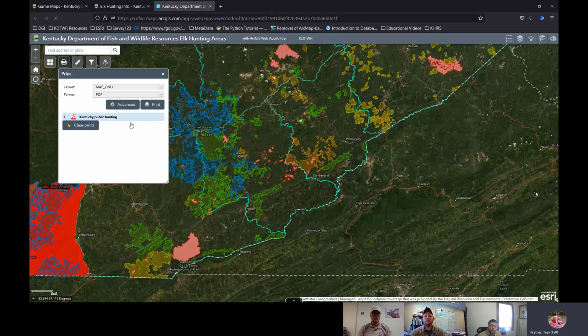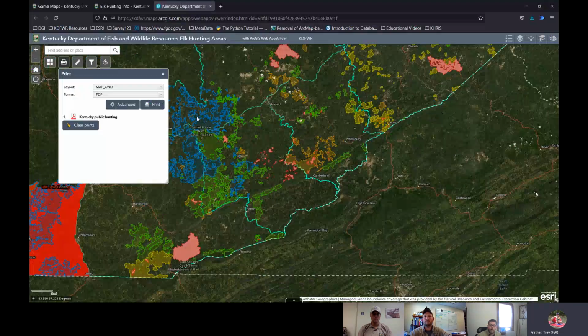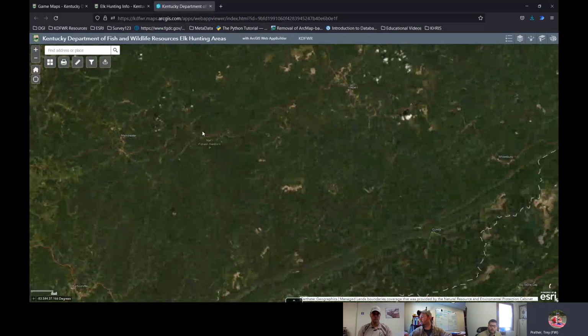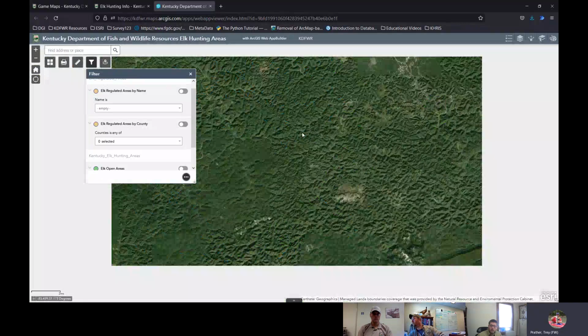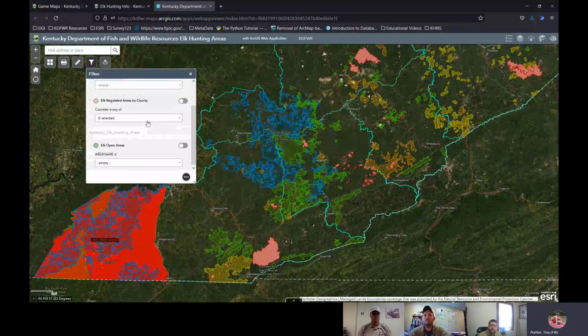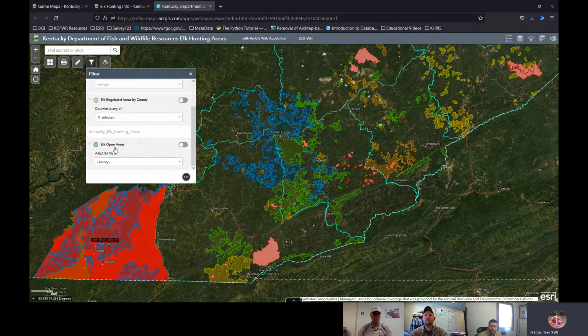So if I open up this PDF right here, you'll see it gives me the exact view of the map I was looking at in the window. Another tool you've got to get to your final map view is this filter function. At the moment, I've just got the elk regulated areas that you can search by county and by name, and then I've got the elk areas that are available to hunt.